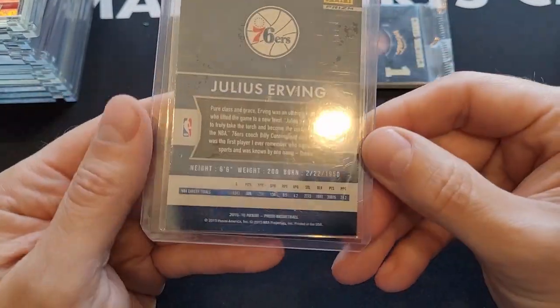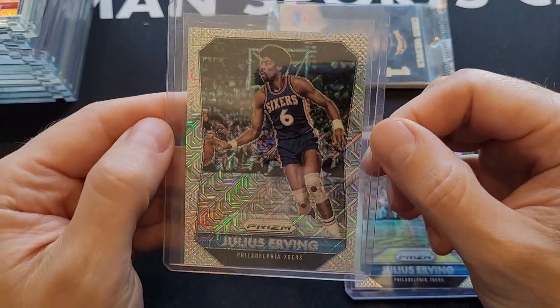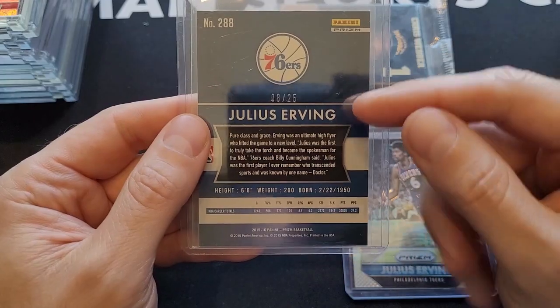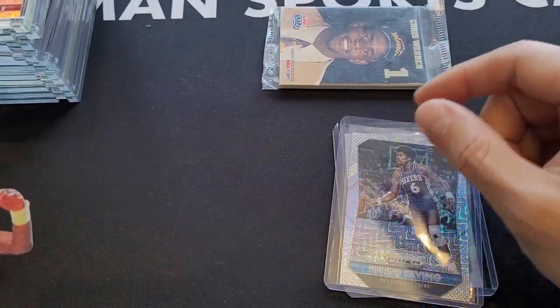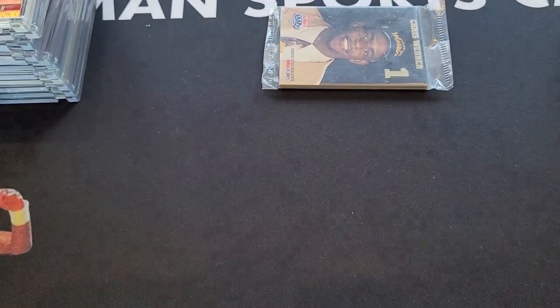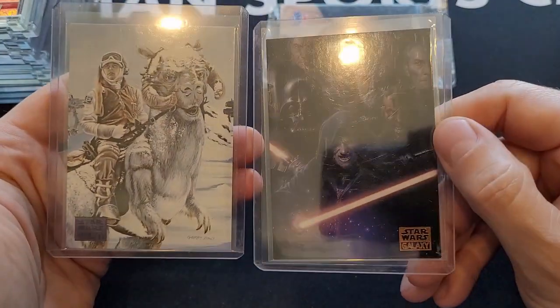This is 2015. I like his 2013 and 2015. This is the Prism version. And this was actually a pretty big pickup. I think this is called the Mojo, numbered to 25. Very happy about that. Same year, Kareem. You've seen these cards before on the channel.